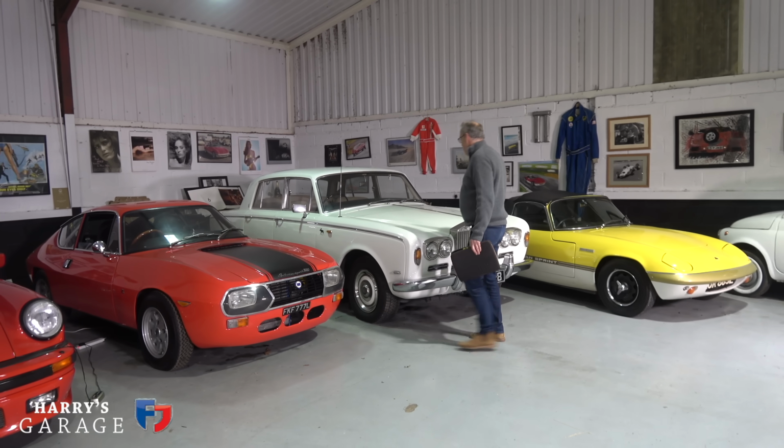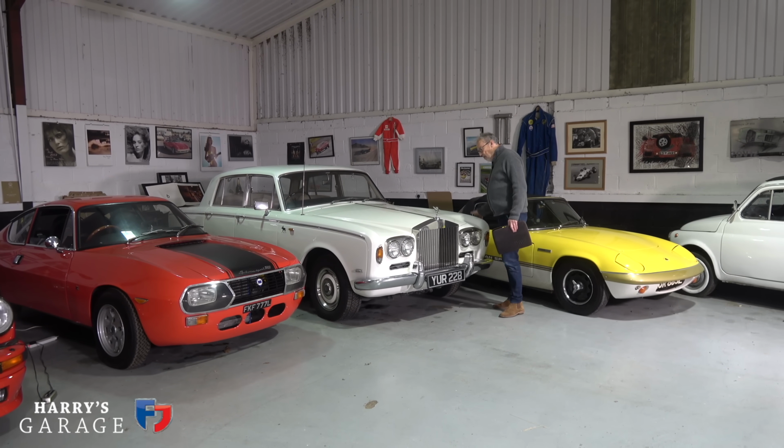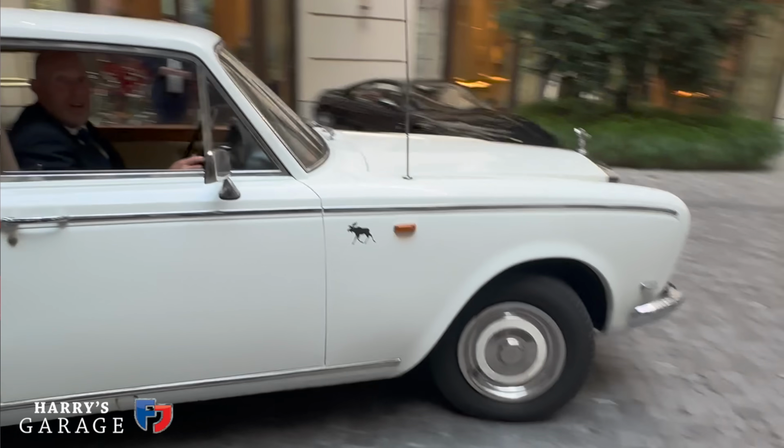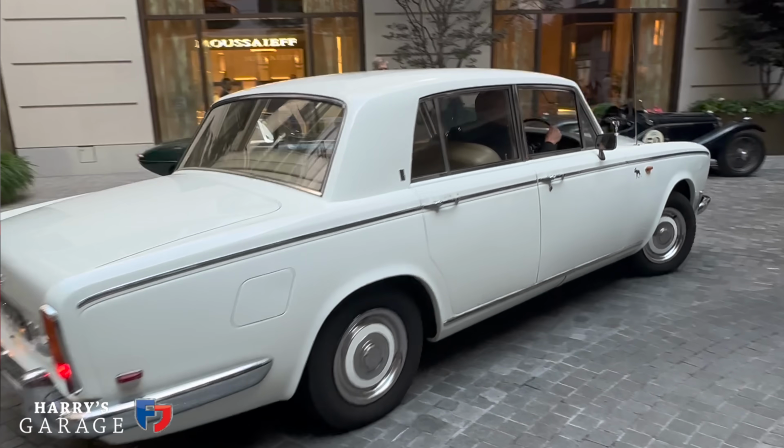Rolls-Royce Silver Shadow, absolutely nothing to report. I get in it, I turn the key, and we go off places. It had several trips into London. It actually went to the Peninsula Hotel for a big event, I seem to remember, and had it valet parked and things. So yeah, doing Rolls-Royce things, and I still love it to bits.